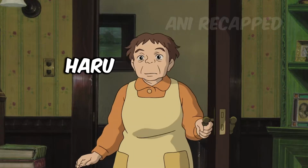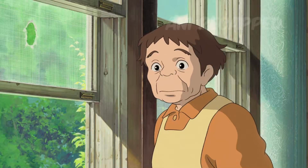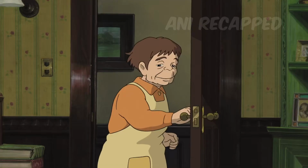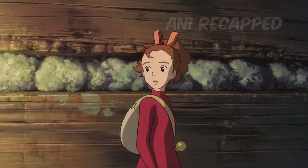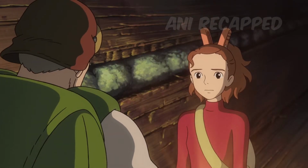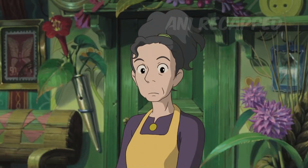Then his maid called Haru arrives and punches the bird from the room. Haru gives him a suspicious look, telling him the crow acted really strangely, and leaves the room. He checks on Arrietty, but she is already gone. On her way back, her father locates her and tells her this is the last time she did something like that, and later he tells Homily they will probably have to find another house to live in.